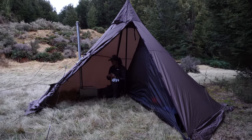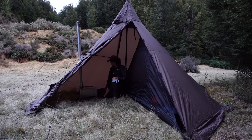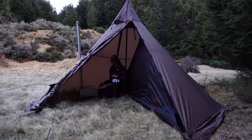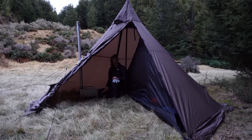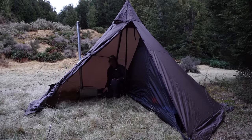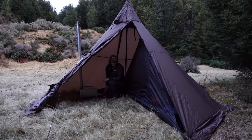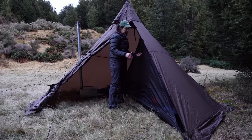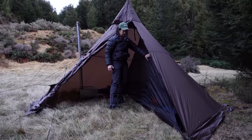I want to get the fire started, but before I do that I'm going to go and collect some wood. So order of business is tidy up this area here, go and collect some firewood, and then get the fire started. One of the things that concerns me is that my sleeping area is here and it's raining, so the rain is going to come down and inevitably it's going to come across into this area here.